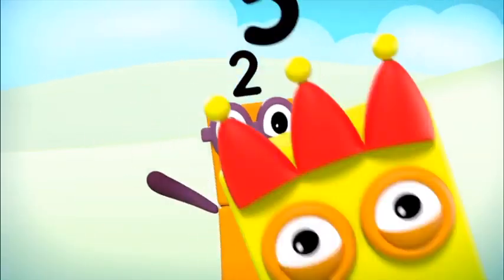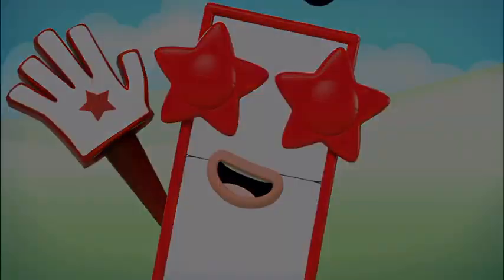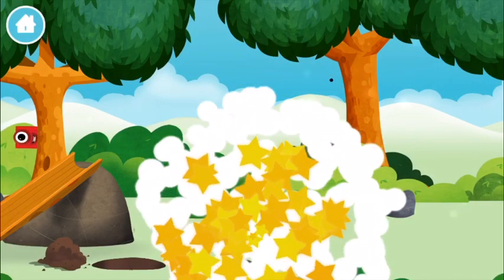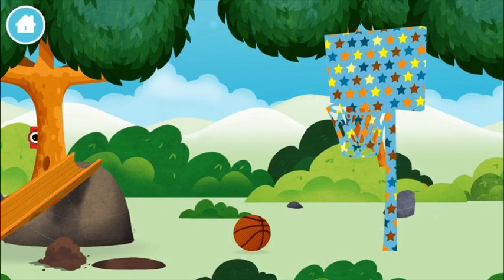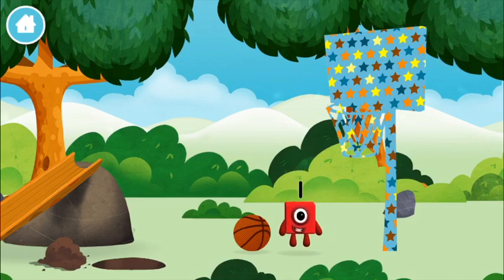I am 1, 2, 3, 4. 4 blocks. You found a number block. I am 2. How do you do? What number block can you make by adding these together? Correct. You chose the right answer.